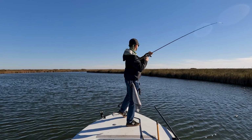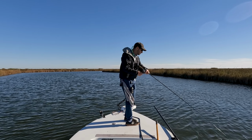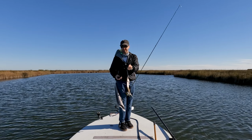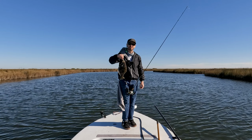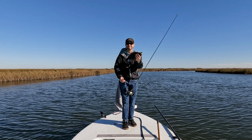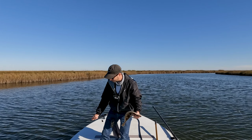There he is. Yeah, this is a trout right here, for sure. No, no, it's a flounder. I'm definitely keeping that, you guys. Oh my gosh. A flounder. All right, in this one spot we've caught 3 species. Oh my gosh. I love flounder. They're the best tasting fish that we can catch in the marsh, in my opinion.